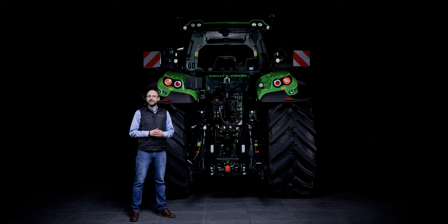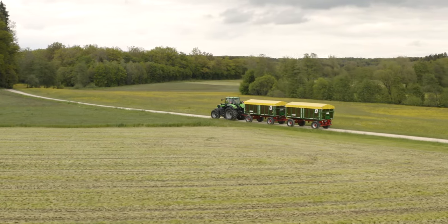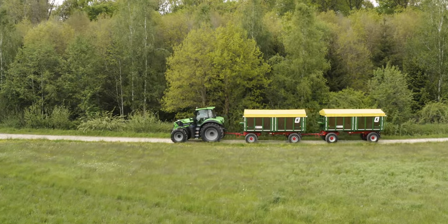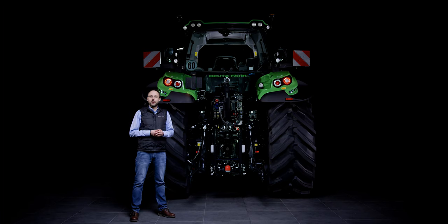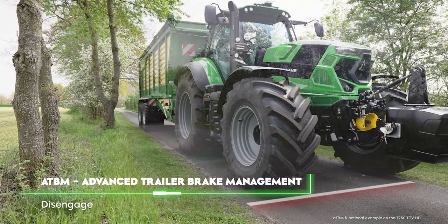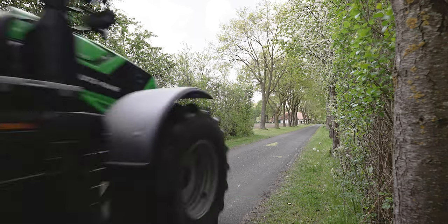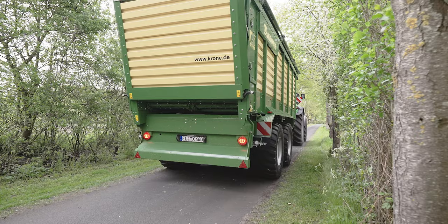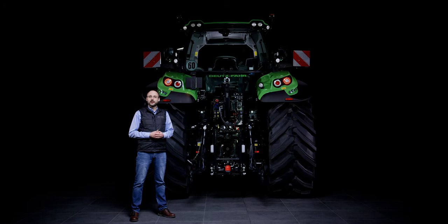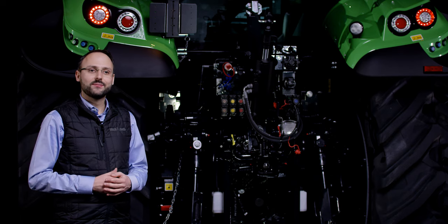Depending on your requirements, the 6 Series TTV models can be equipped with a hydraulic, a pneumatic, or a combination of both trailer braking systems. The hydraulic brake system offers a dual-mode function that allows you to connect new and old trailers. In addition, the pneumatic brake system includes a patented Advanced Trailer Brake Management, or aTBM. For reduced response time, aTBM applies pressure as soon as thrust is detected. During the braking process, it also optimizes the braking power of the trailers. This significantly reduces the braking distance and increases stability during braking.